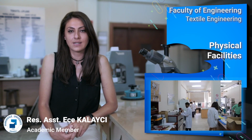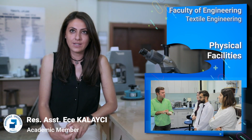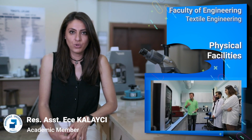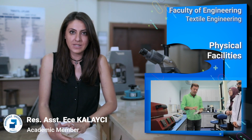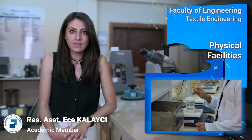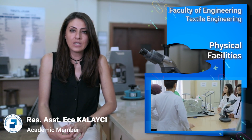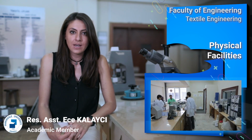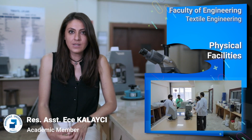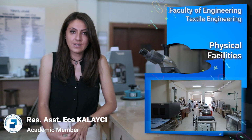There are 4 laboratories and 2 workshops in our department. These are physical textile examination laboratory, textile finishing laboratory, yarn and knitting laboratory, garment workshop, weaving hall, and textile printing workshop, and nanotechnology and functional textiles laboratory. We carry out the majority of the textile field courses and applications in these laboratories and workshops.